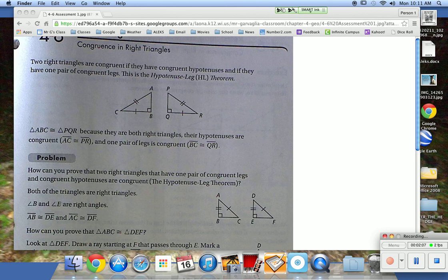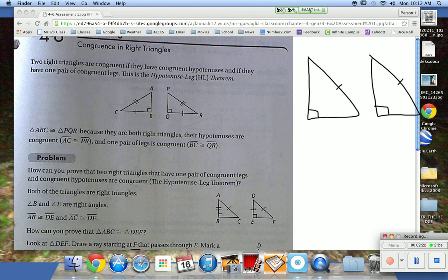So what does it say? If I have two right triangles, this theorem says, Megan, that if my hypotenuses are congruent and one of these legs, it's either this one or this one, all we need is one, if they are congruent, then the right triangles are congruent. So what do we have to prove when we do this? The hypotenuses definitely, we have to prove they are congruent, right? And only one of the legs.